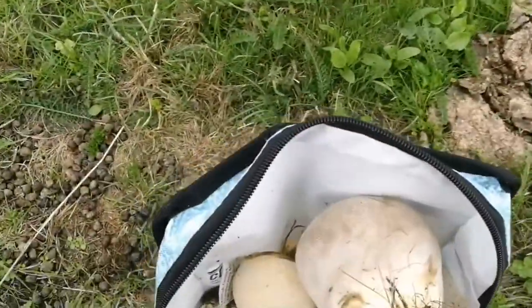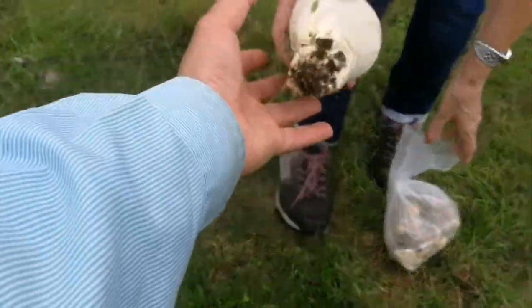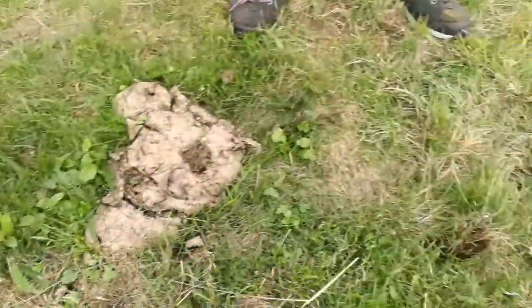Go and harvest that one, thank you. Look at this, how massive. I think we have now 2 kilos of mushroom. No, there are some more puffballs here.